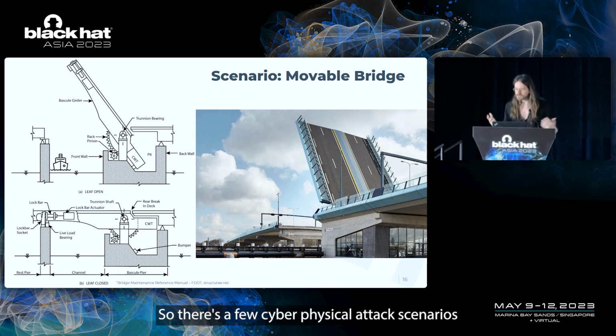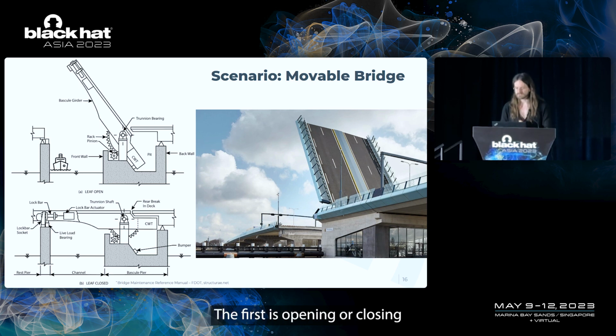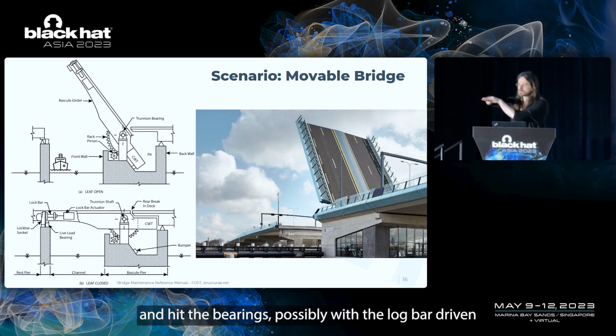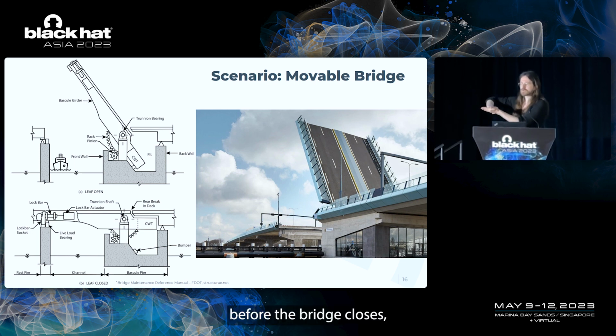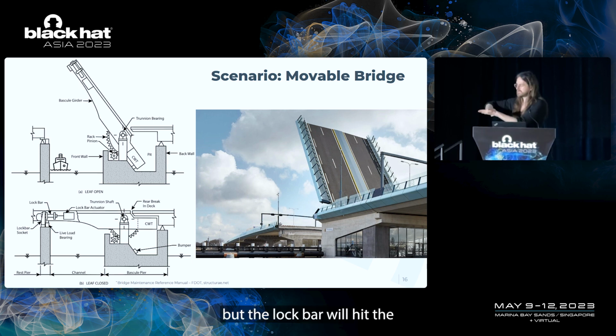So there's a few cyber-physical attack scenarios that come to mind in attacking these kinds of bridges. The first is opening or closing the bridge as traffic is passing under it, which is particularly worrisome if this is dangerous cargo like chemical trains or FPSOs and LNG ships. The second scenario concerns attempting to close the bridge essentially at full speed and hit the bearings, possibly with the lock bar driven before the bridge closes, which will mean you don't only damage the bearings, but the lock bar will hit the road that's connected to it and possibly damage that as well.